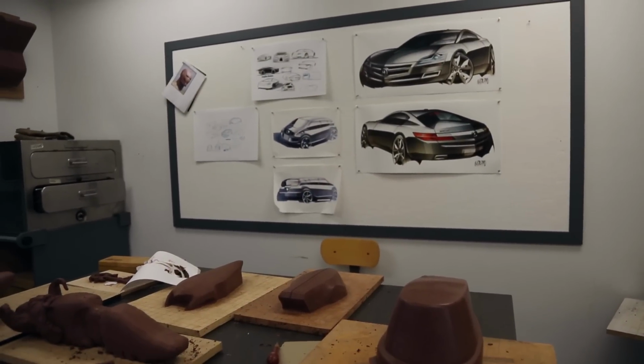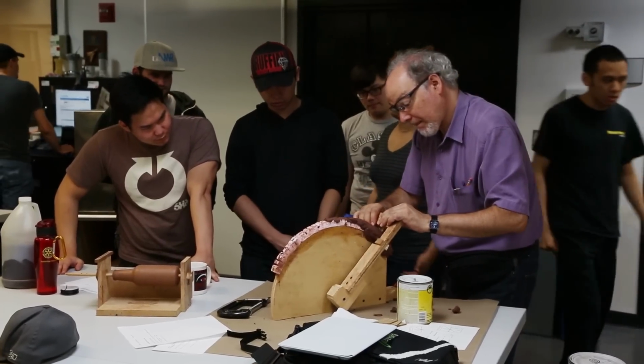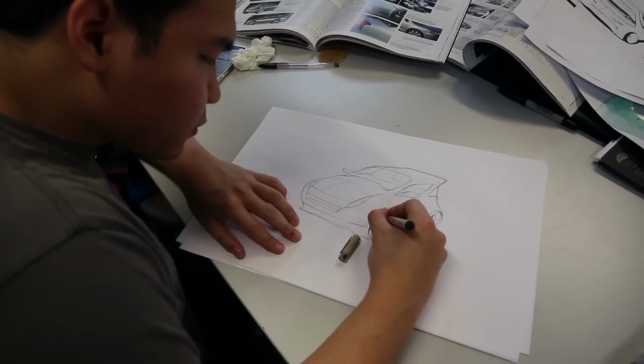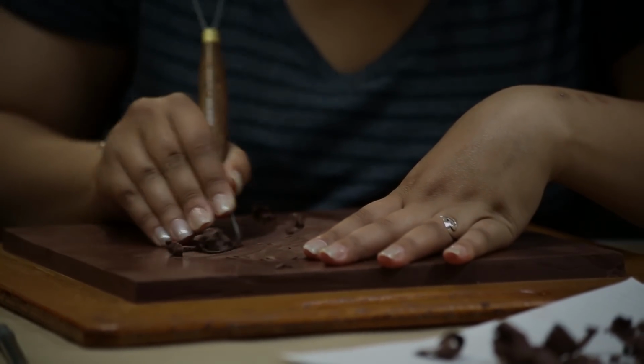One of the very salient things that we do is car design and the clay model making profession, which there are only a few schools in the country, if not the world, that teach clay model making. We've had relationships with 2 automobile manufacturers, and when they found us, they developed a very close relationship because they need us, because it is hard to find clay model makers, and we're one of the few.